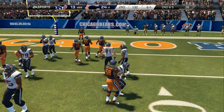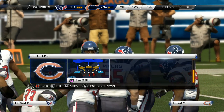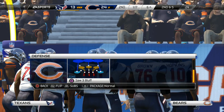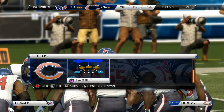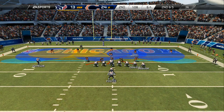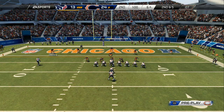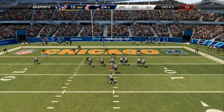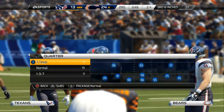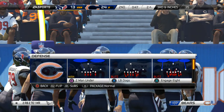Watch the blitz. They're able to move the chains. How about that? Nice blocks, and they got a nice little run there inside the red zone. Catch the defense by surprise. Can't wait to see this play call.